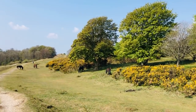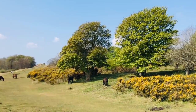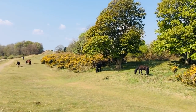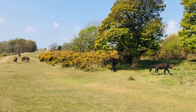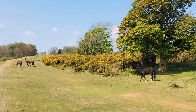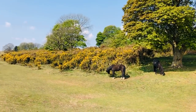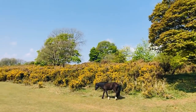And here are the wild horses. Haven't seen them for a while. Aren't they beautiful? Eating under the sycamore trees in amongst the furze, and the cattle would have eaten that yellow plant there, the gorse, the furze. They would look, the horses nibbling the young shoots, and it was thought to make their milk sweet.